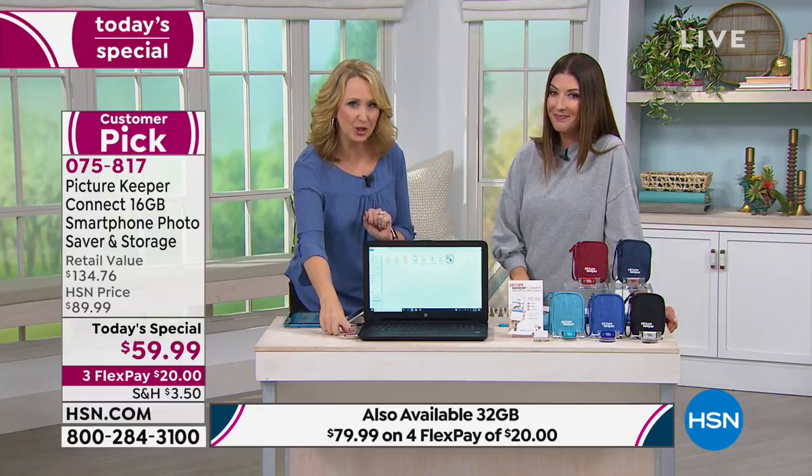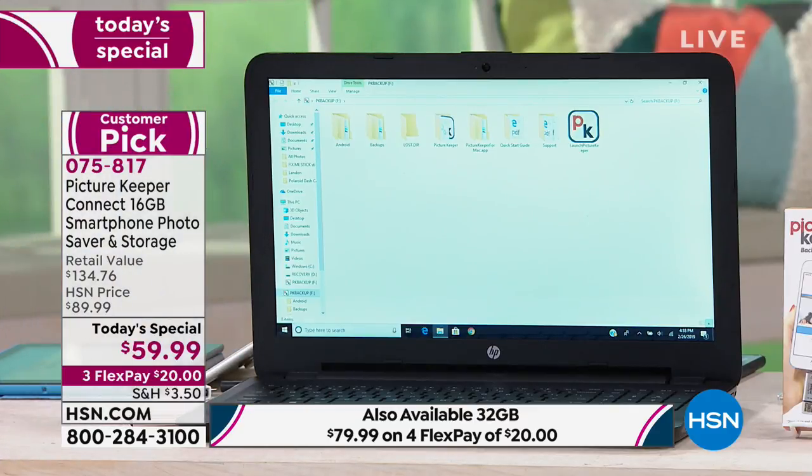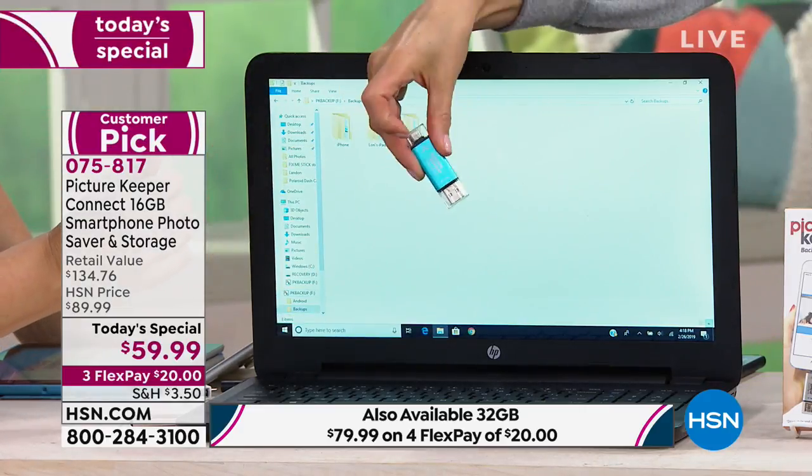This is tangible in hand. You can pop this little USB drive, this little Picture Keeper Connect, right into your little safe deposit box if you want. So you always have a copy. So the pictures will stay on here forever.